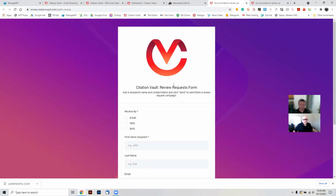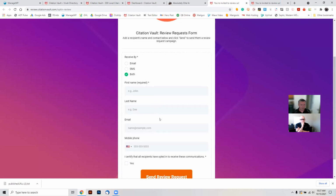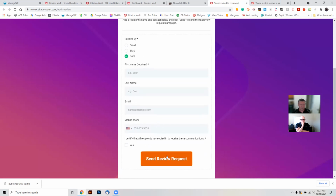And just to quickly show you how this bonus works, we've got an opt-in funnel where I have all of our customers bookmark this. If we'll use a plumber, for example, they've got 10 guys, then we set up a bookmark and they just drag it onto the home screen of their phone. And then when the guys finish, all they have to do is click it and enter the customer's name, email, phone number, and send it.